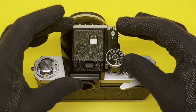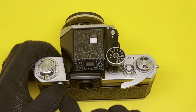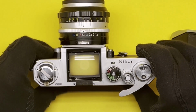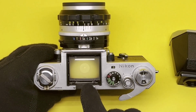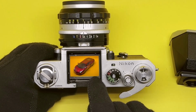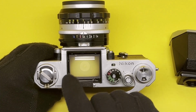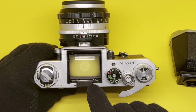Now let's remove this to demonstrate what's happening. Press this button over here, lift this up. That mirror is reflecting the light at almost 45 degrees to this focusing screen. Originally, Nikon F had 5 different focusing screens with different patterns. Later on, it was expanded to 11 focusing screens.